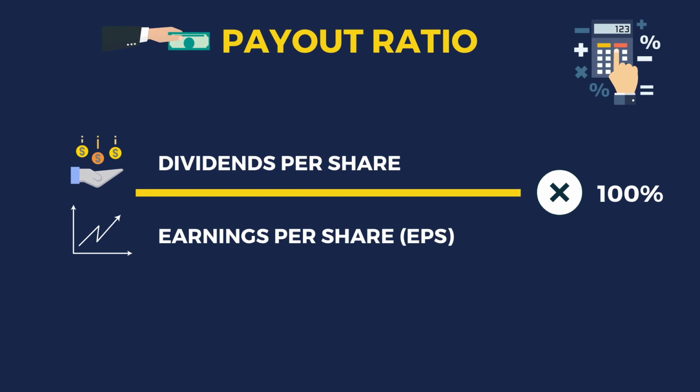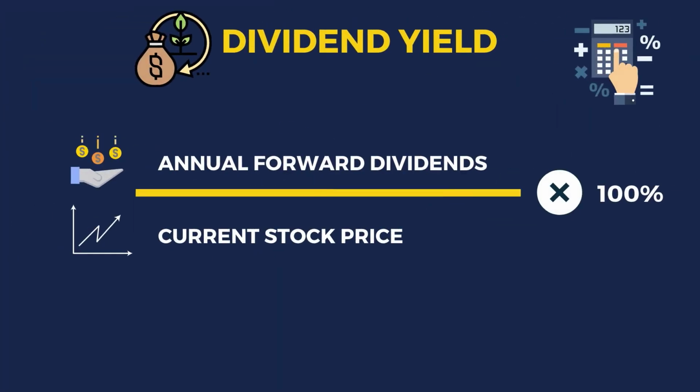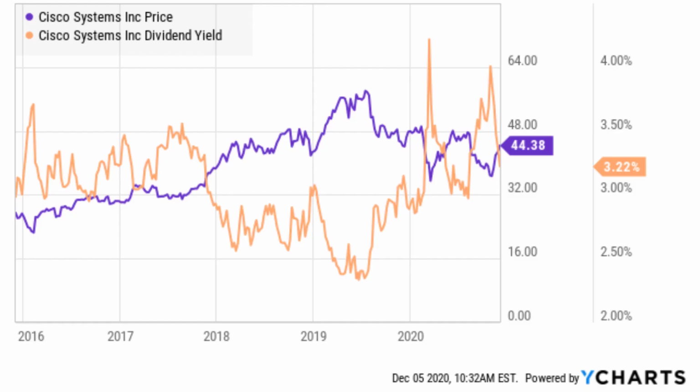Now, there are multiple payout ratios. Besides the payout ratio based on earnings, like we just looked at, there is also the free cash flow payout ratio. Another important term is called the dividend yield, or the interest rate you would get based on the amount in dividends that is paid out annually and the current stock price. So unlike interest rates from banks, which are somewhat fixed, the interest rate or yield fluctuates all the time based on the current stock price.